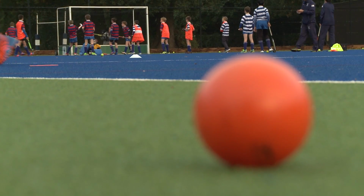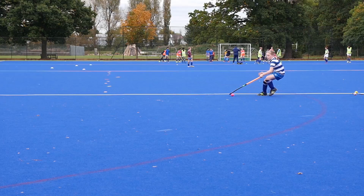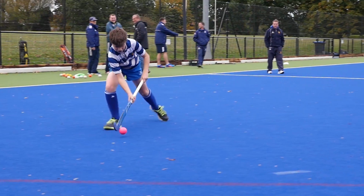We've had a huge number of children now starting to play hockey in our clubs alone. So we've got lots more young people playing hockey now, so we have to make sure that they're getting a really rich experience.